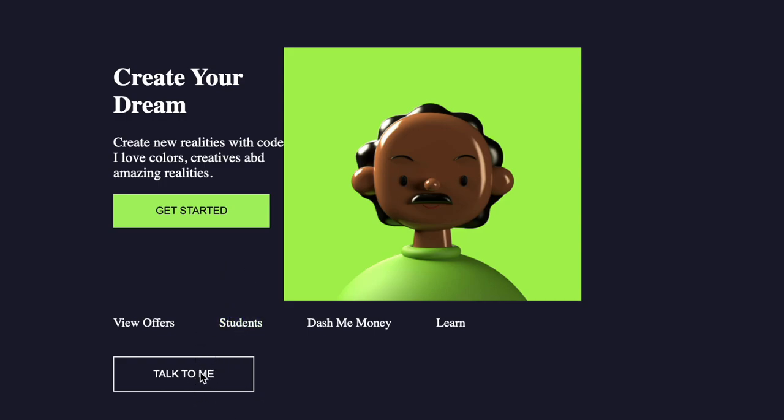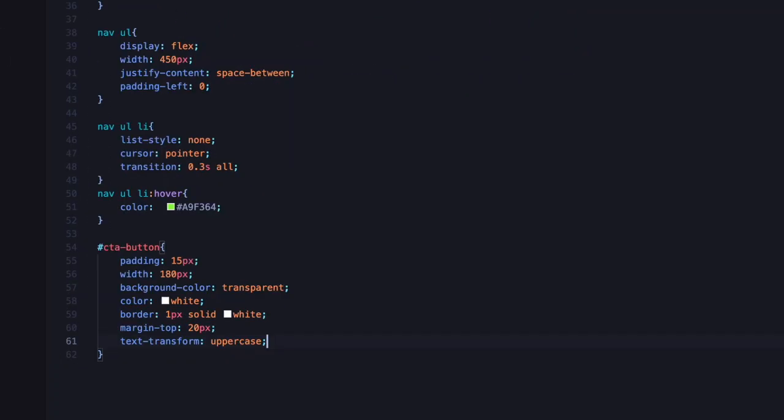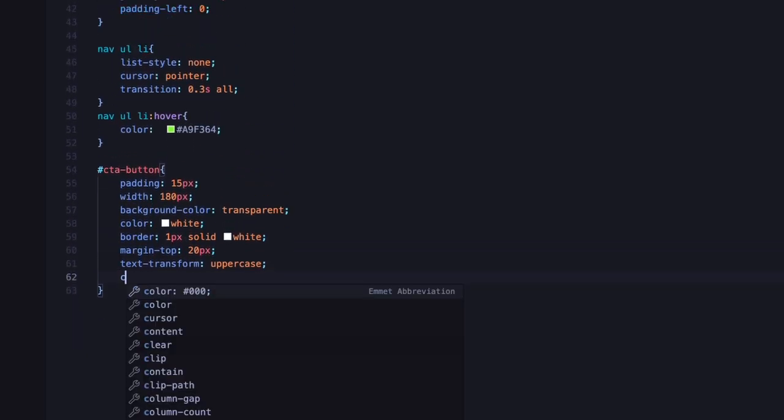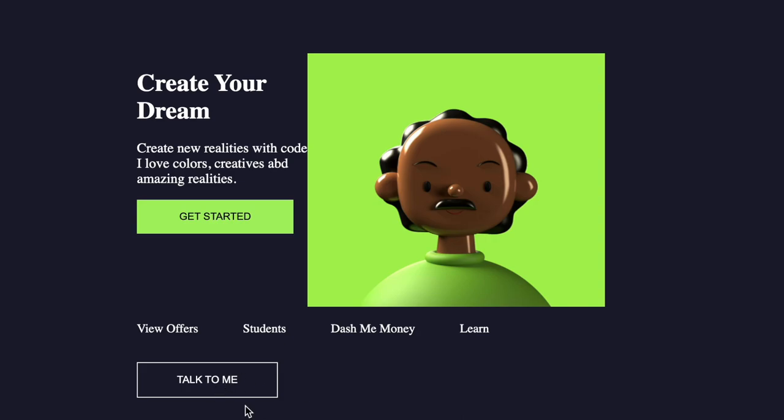If you want this button to be hovered on as well and have the cursor change, remember what we could simply do. We could go to the style sheet, go to the button here, and say we want to use the cursor, and set it to pointer. So right now you see that if we hover on it, the cursor changes to pointer.